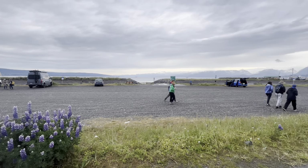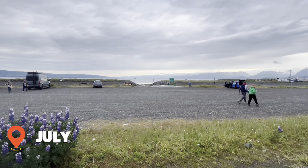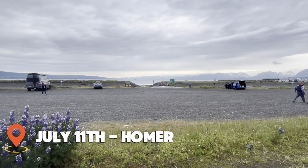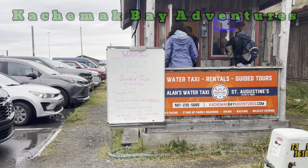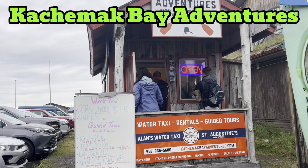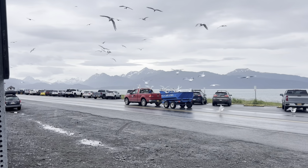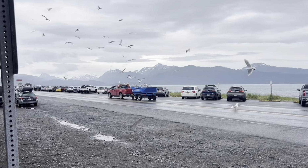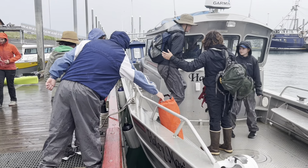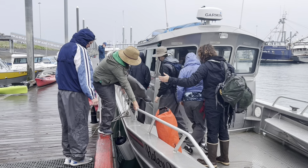The next morning, it was raining a little bit, but we took off to walk back into town because we had a kayak and hiking tour planned for the day. We arrived to Allen's Water Taxi, which was the Ketchikan Bay Adventures. The first thing they did was give us all rain pants to keep us dry as we went on our kayak tour. We loaded into a boat to go out to where the kayaks were located.